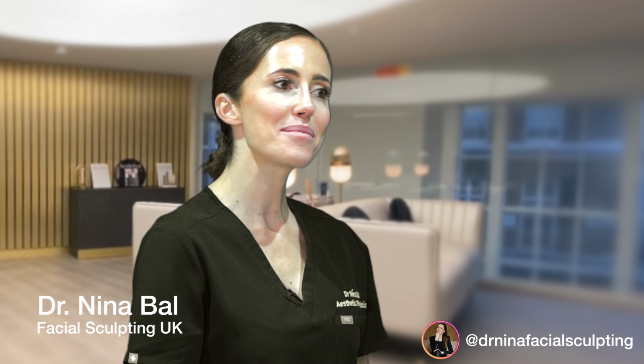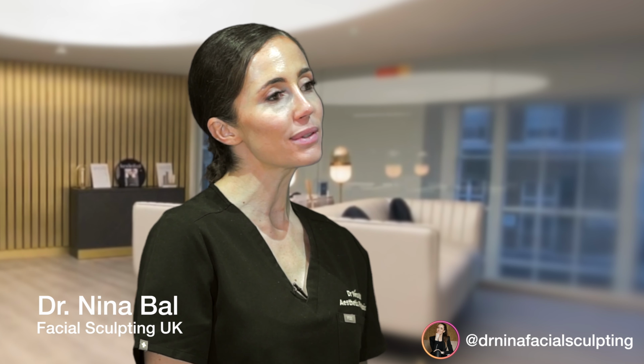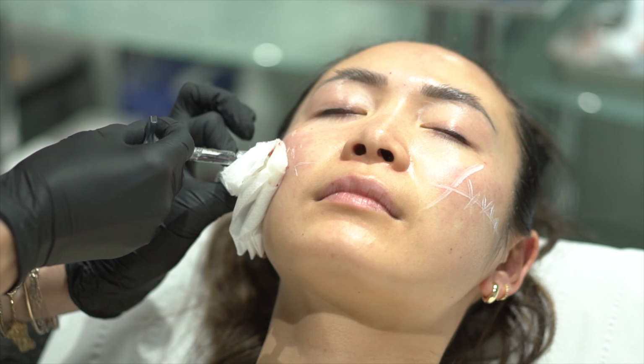Hi guys, we got Amelia with us today. She came to see me because what has been bothering her is her facial asymmetry. Especially she does notice that on her right cheek she has a bit of an indentation. So what I suggested to her is doing a correction or improvement of the hemifacial asymmetry with dermal filler.